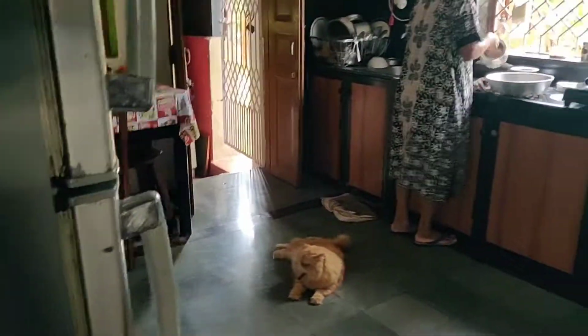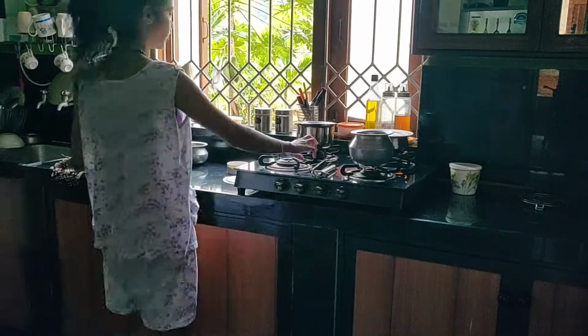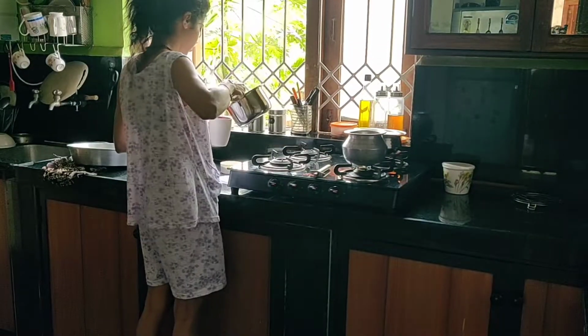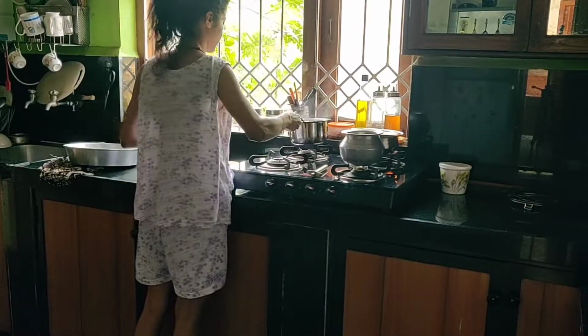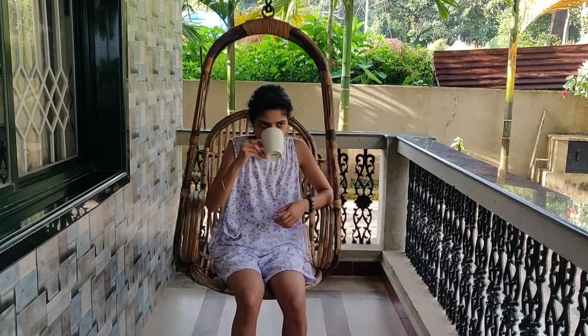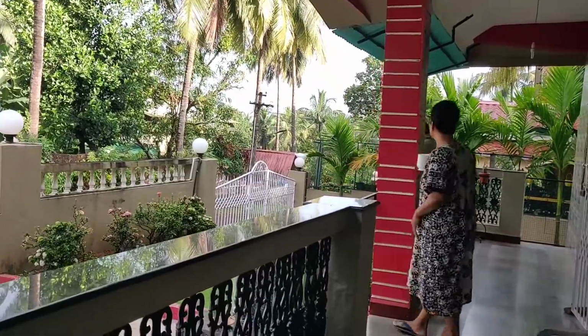Next, I visit my mom in the kitchen, who is usually either cooking our lunch or preparing breakfast. Then I like to have my detox water. It is a pretty simple detox of dry coriander seeds that are soaked overnight in water and boiled in the morning. Since coriander is a rich source of nutrients like vitamins and iron, it is believed to help strengthen your hair, improve skin health, and also aid in weight loss.